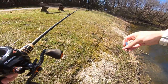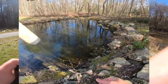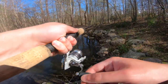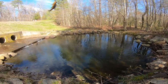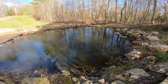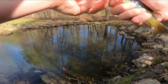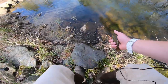There's a little pool under the spillway, or under the dam, where I think we might be able to catch one more species. There's a fish. Well, it's a new species, not what I was actually expecting to catch. But it's our fourth species of the day. Check them out, guys. It's a red-breast sunfish. About 4 inches.